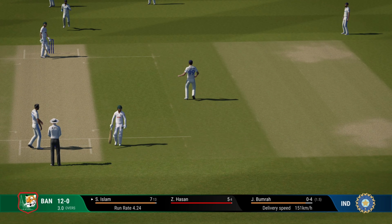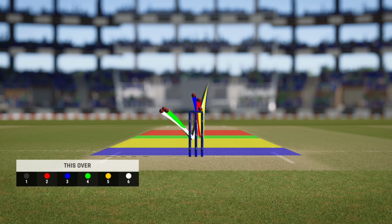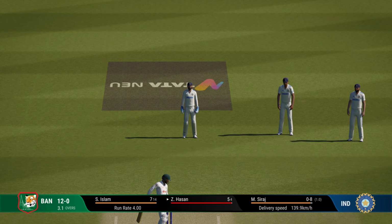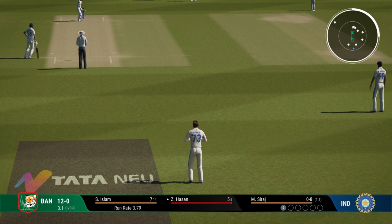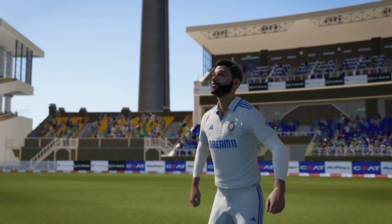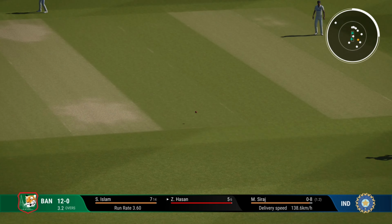Oh, that's nice. Good defence. Well batted. Four runs off the over. Bangladesh are 12 for none. Misses everything. Lovely cover drive, but straight to extra cover.